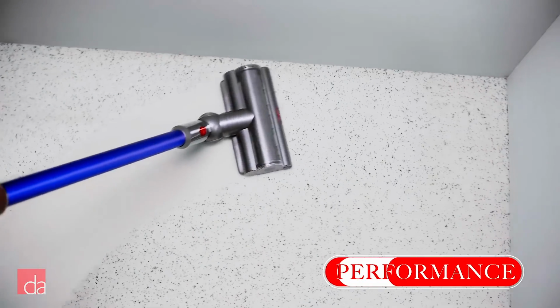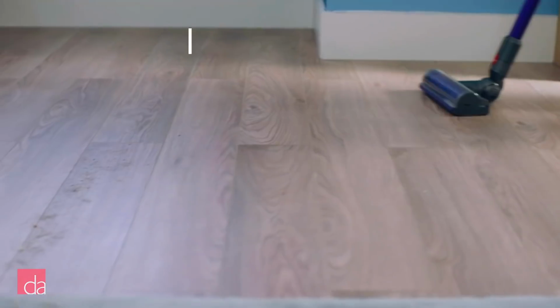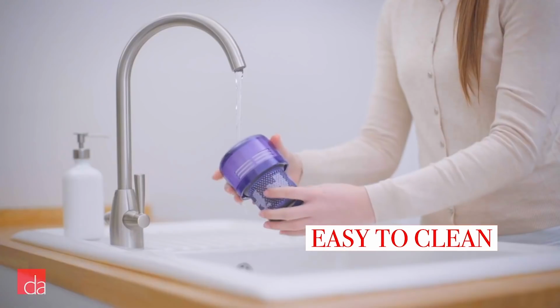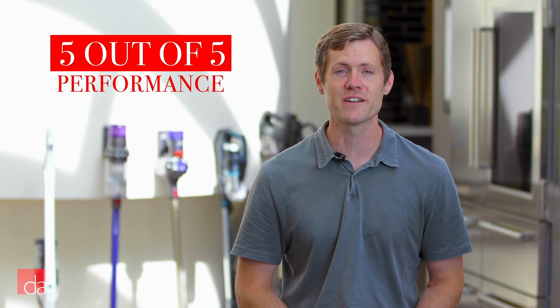In terms of performance, the Torque Drive is right up there with the Miele Triflex. It works great on different types of flooring and has automatic surface detection. It also has both a sealed system and a HEPA filter, making it a must-have for those with allergies or asthma. For performance, the Dyson V11 Torque Drive gets a 5 out of 5.